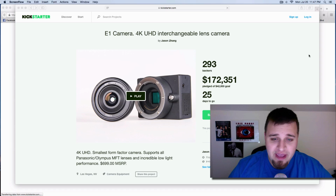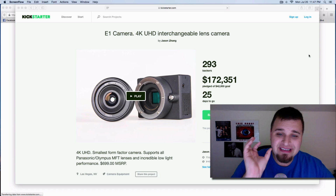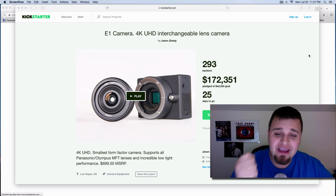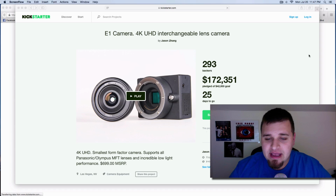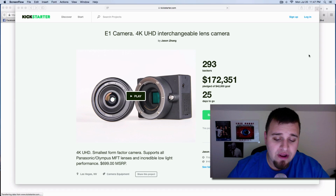But this does 4K video. This is smaller than the Blackmagic Cinema camera and everything like that. That was huge because that was a smaller camera compared to the others. This is even smaller. Once again, this is the size of a freaking GoPro. Really cool, if you ask me. And the cool thing is it has HDMI in and out, so that's really cool. This will do 4K video at 24 frames, or it'll do ultra high definition HD at 30 frames per second.